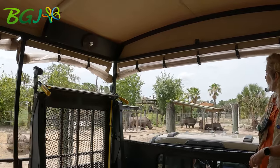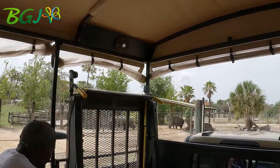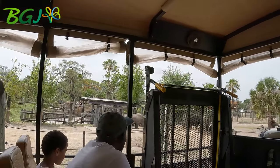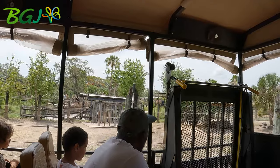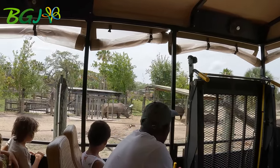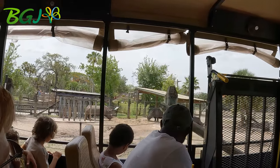So hanging out right over here by himself, this should be our one and only male, Mufasa. On average, the male rhinos will weigh in the range of 6,000 pounds. He weighed 6,500 pounds. Wow. He's good.